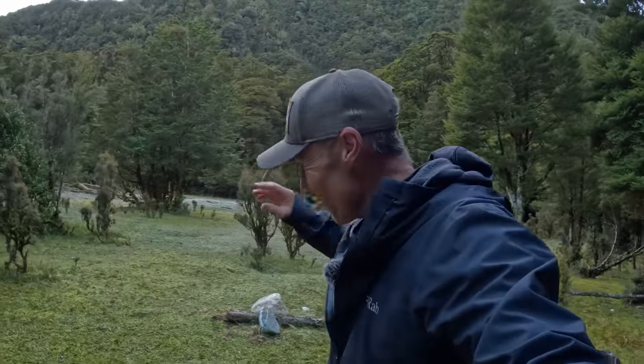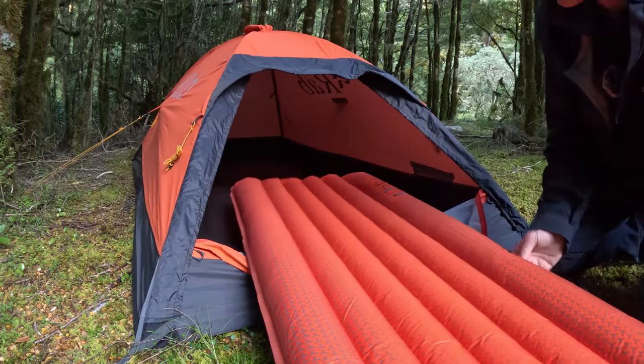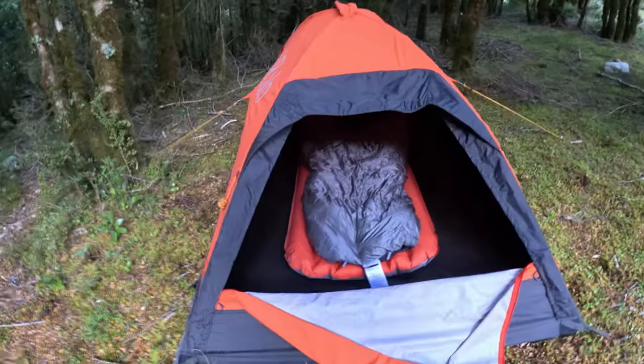The amount of times I put a pillow on my sleeping mattress, wake up in the middle of the night and that pillow has just shot off. I've shot off, the sleeping bag shot off. Anything with a little bit of grip is going to stop that and hopefully hold my pillow where it needs to be. As you can see, there is just so much room in here, for one. It's actually a two-man shelter, but squeeze for two, perfect for one.